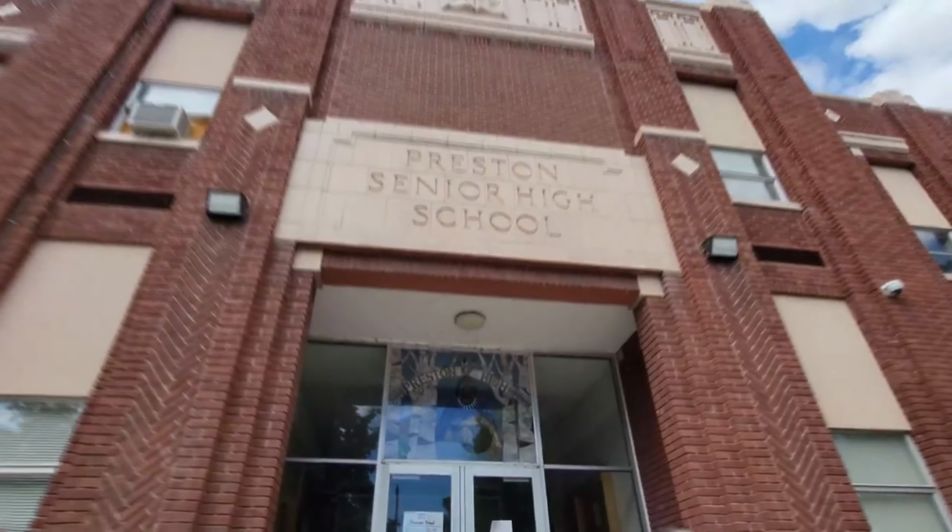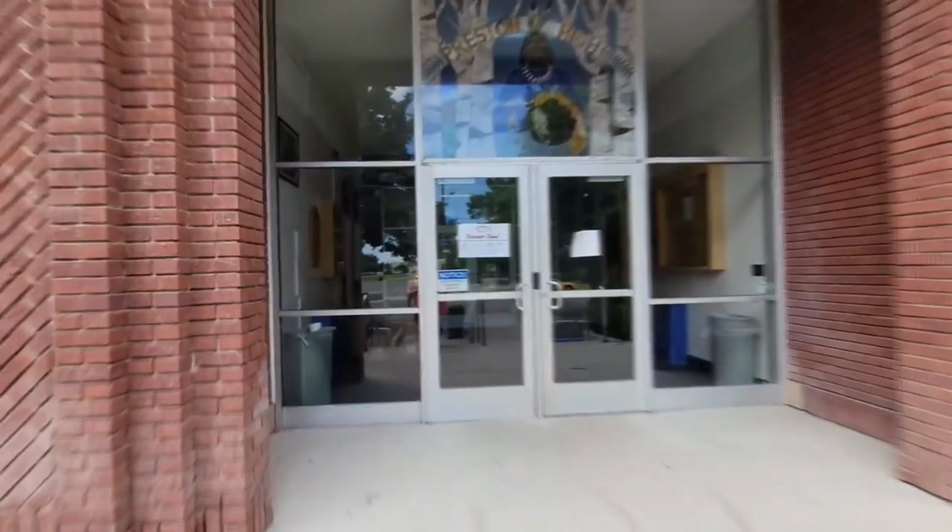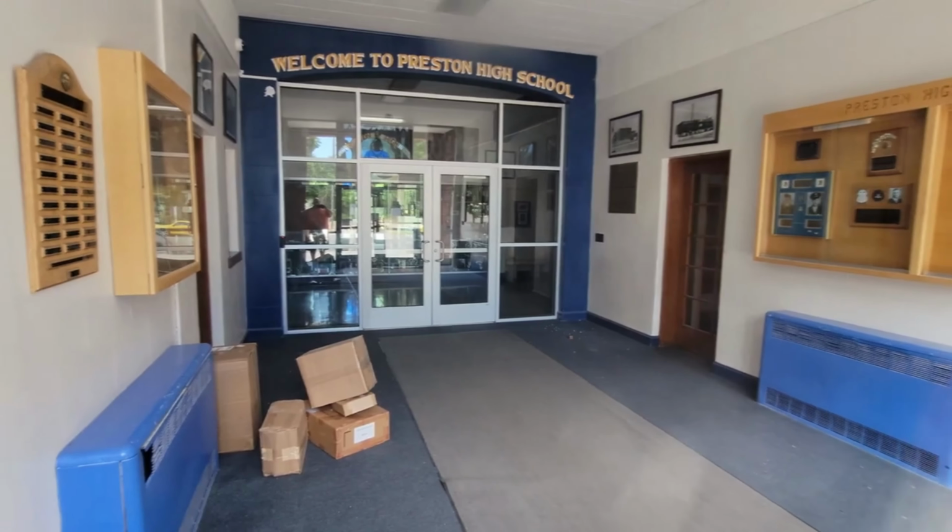Now, unfortunately, the doors are locked. I was hoping we would get to go in here because I want to show you the color scheme inside the school. That color scheme is what it is actually like in this school. They didn't just do that for the movie. So unfortunately, the best we can do is come up here and look through some of these windows. That's what it looks like right inside the doors.